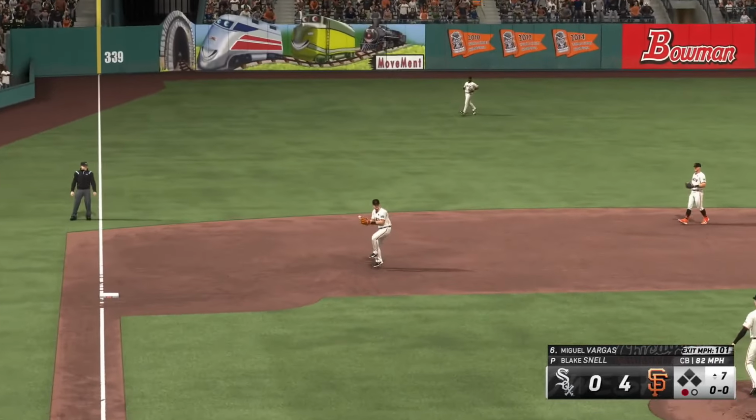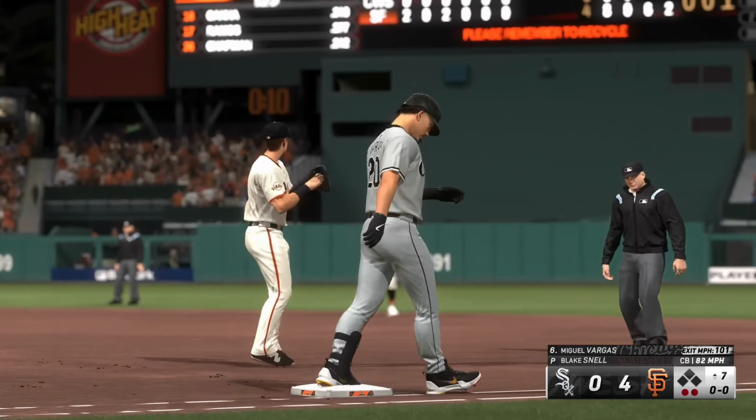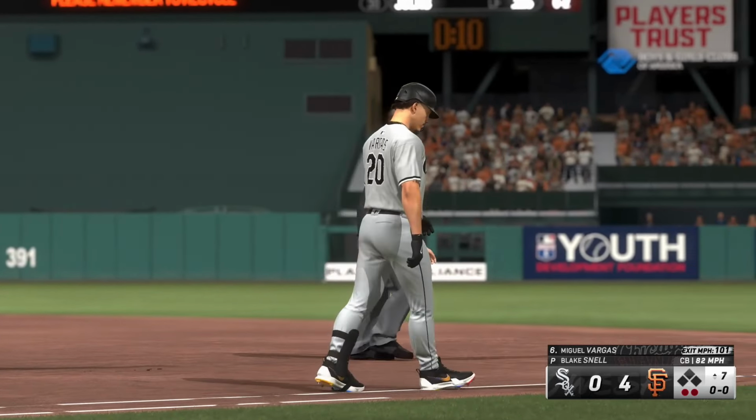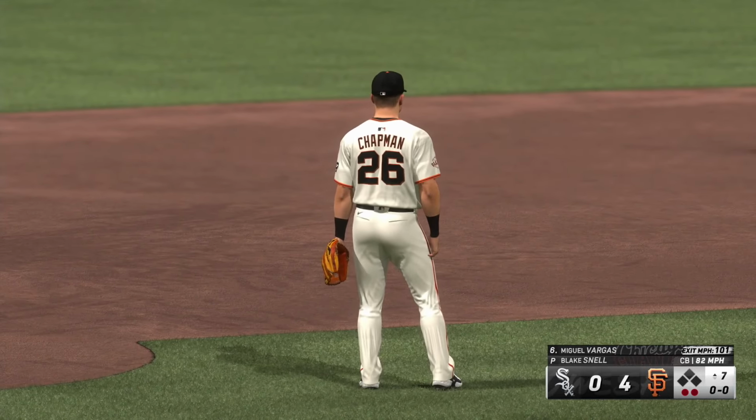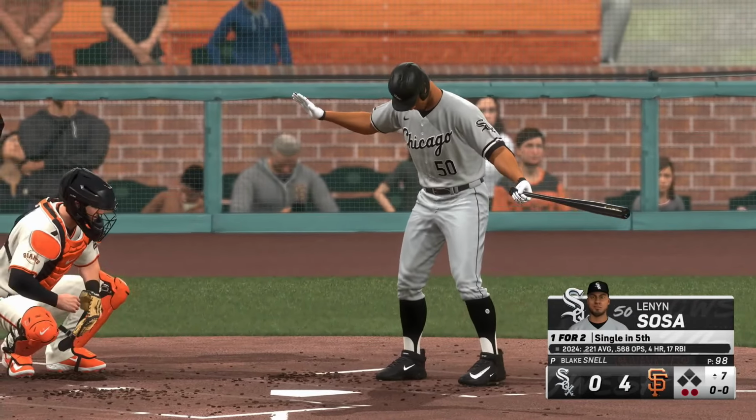Ripped to third. Throws to first in time. Well, he's doing a nice job of keeping the ball out of the air. Lets the defense work behind him with another ground ball. Good execution. And now here is Lenin Sosa.